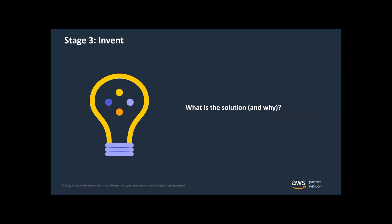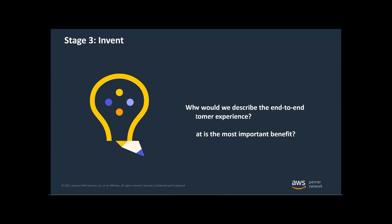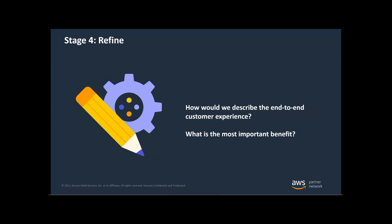But finally, or fourth here out of 5, is the refine stage. This is really, by the way, where those artifacts start to emerge. This is where you start to craft your vision for this solution. You're challenged to describe the end-to-end customer experience as well as the most important benefit that goes along with it. So here is where you're writing the working backwards documents, the PRFAQ, your diagrams. You're beginning to approach the point where you're able to have the answers to these questions and thus sort of put this all into motion.